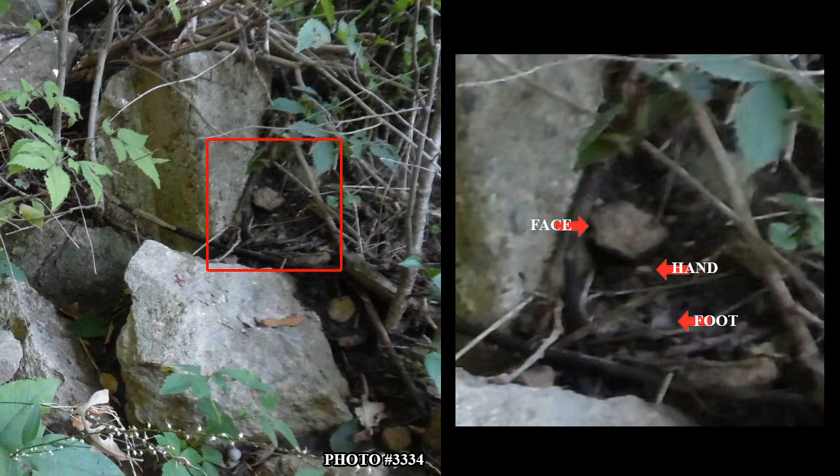And this one, we have the face somewhat faded. We can see the eyes, the nose, and the mouth, but they were blending. And then there's a hand and definitely a foot. They've tucked themselves into this little teepee-like looking hole. I thought this was pretty fascinating.